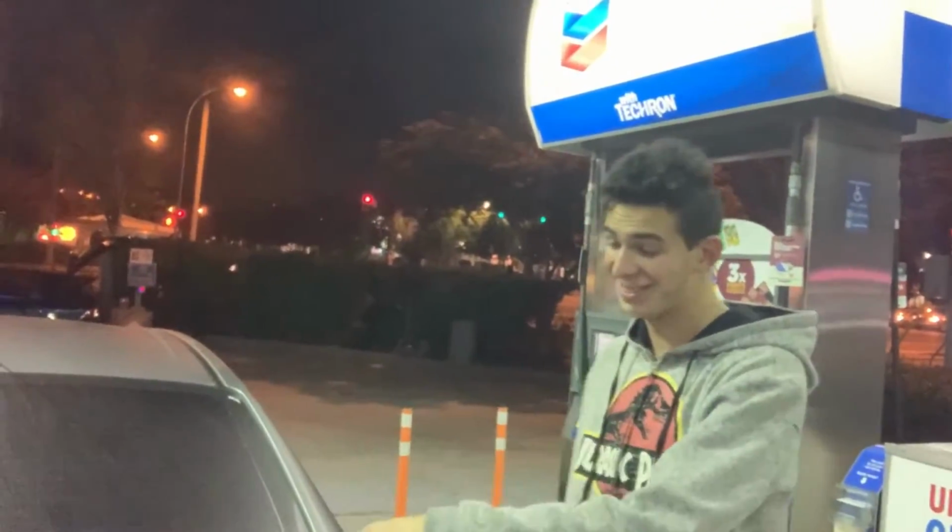Just let me know in the comments what you think about this garage trim custom spoiler. Free gift from my boy. Hey, I got you. Shout out to Sammer for throwing it in the back of my car.